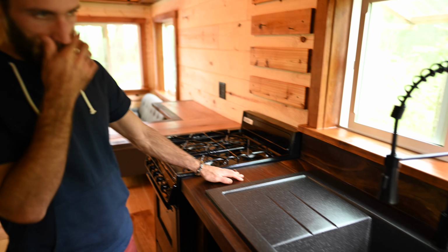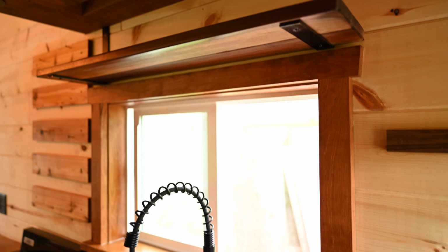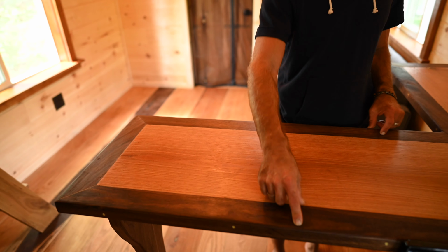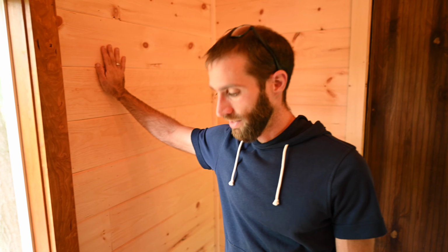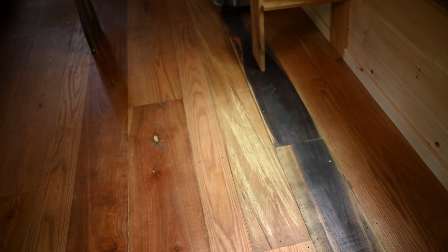So you've got the countertops are black walnut, and then the windows I trimmed out in, I believe it's cherry, could be maple, but I think it's cherry. And then this countertop here, this is oak with black walnut around the outside. And this is oak, the stairway, all the walls we just bought from a guy down the road. It's all just eastern white pine and gives a nice bright feel in here. And then the floor is all of the hardwood, and it's a mixture of everything kind of thrown in.